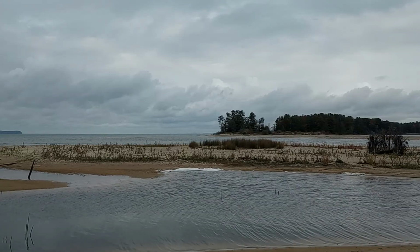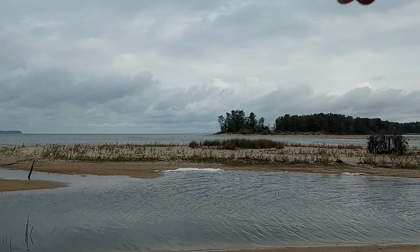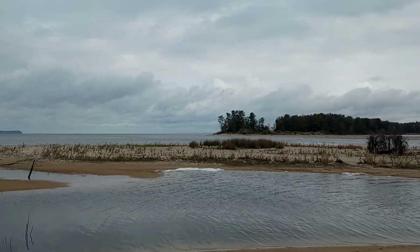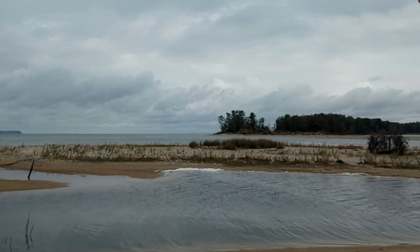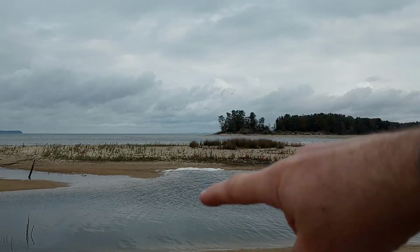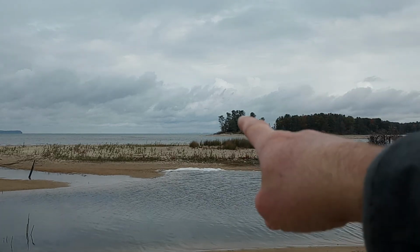For my last image today, my focus is going to be on that aforementioned section of white pine that is strutting out at the peninsula right over yonder. My finger's pointing. Oh my gosh, I'm terrible at this. Right there. I'm going to use a telephoto zoom right into that area, those rascals.